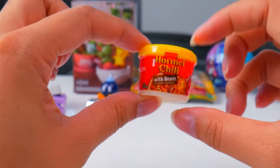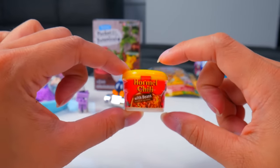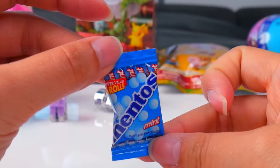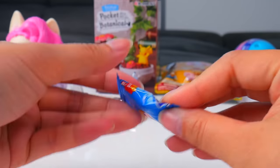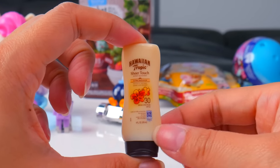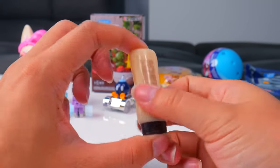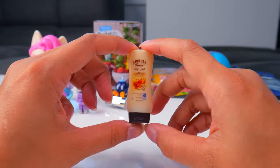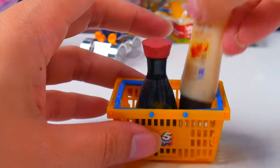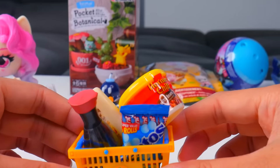Can I open it up? I think I can at most fit maybe three or four beans in this actual container. To go, everything's to go and pocket sized. I also got Mentos. When I need to get rid of my soy sauce and bean breath, I got some nice tree Mentos too. Freshen it up. Then I'm gonna go out and use my Hawaiian Tropic Sheer Touch sunscreen. Gotta get that tan on. We have such good weather lately. And a basket to fit everything in: my soy sauce, my sunscreen, my Mentos, and my chili. If it fits, it sits.